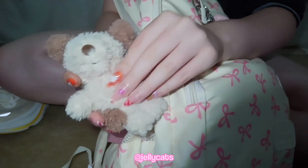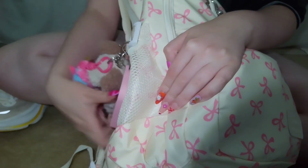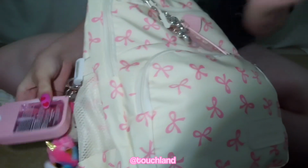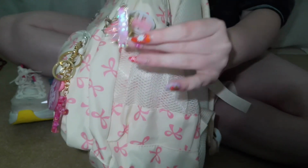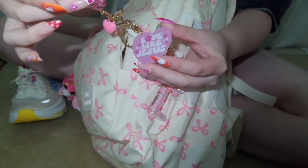This is so cute, it's so fluffy. I also have this little unicorn that I got from my old job at Kroger's. And my boyfriend also got me this touchband for my birthday, so it's also on here just for sanitizer. When we flip to the other side, we have a little L. So if I ever lose this, I can always say, oh, my backpack has an L on it. Love like Jesus. And I also have a little cross here as well.